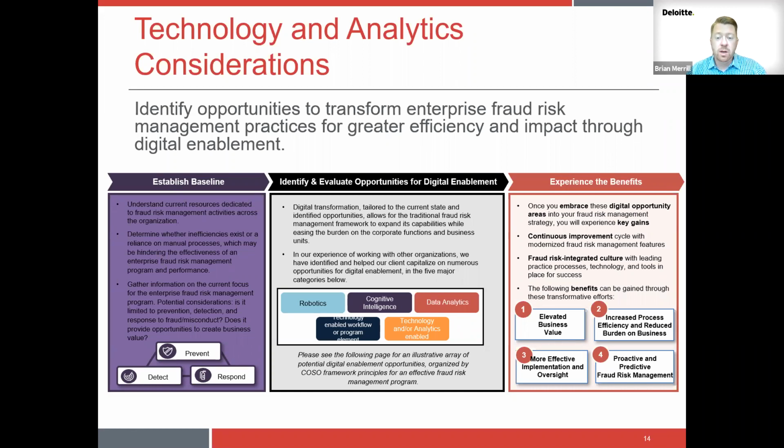So rather than trying to boil the ocean, instead focus on the highest risk areas and identify the data that would be needed to support those highest risk areas. And then identify risks where improved data collection needs to occur to better assess those risk areas that you don't currently have enough information for.